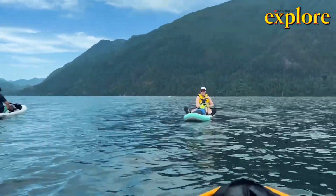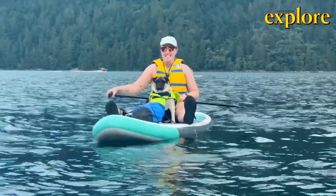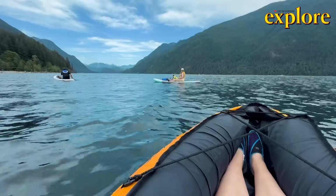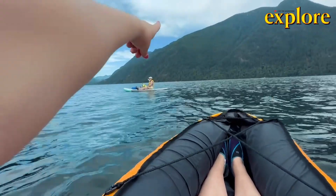Once again, we are out with my friend April, her little pug Mowgli, and her husband Arturo. Look at how cute the little potato is, and of course he has his life vest on. Always remember that if you have a dog that you want to take paddling with you.